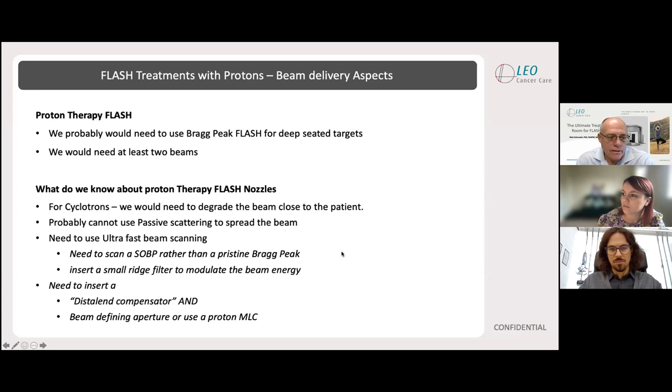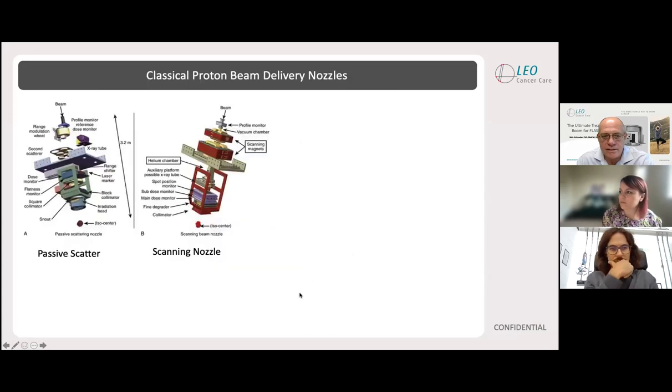We also need to insert a distal end compensator and a beam defining aperture, or use something like a proton MLC that will have to be extremely fast.